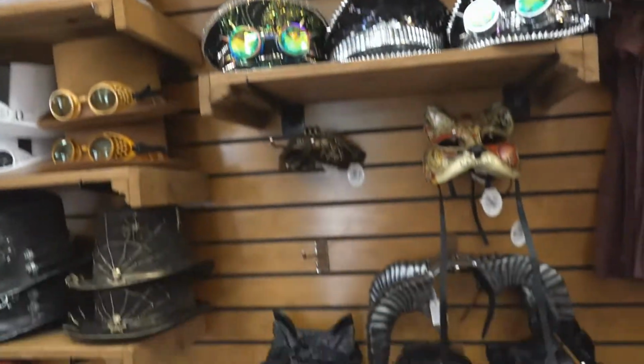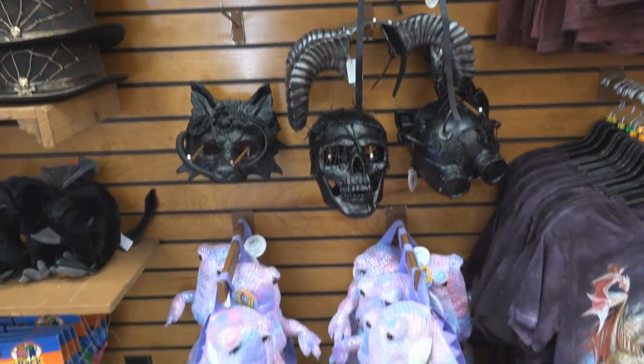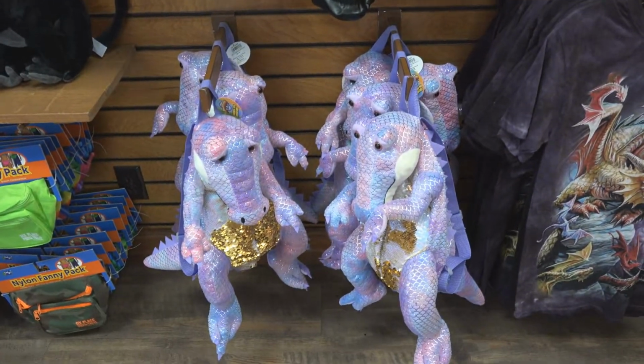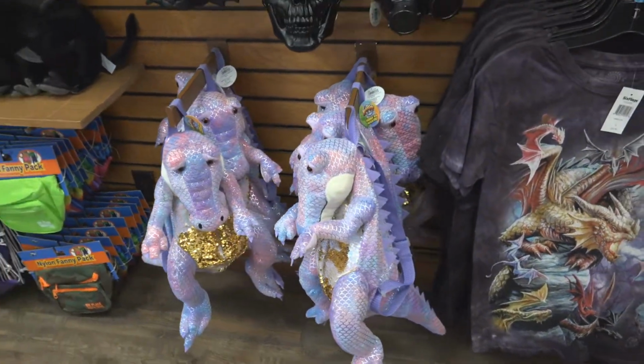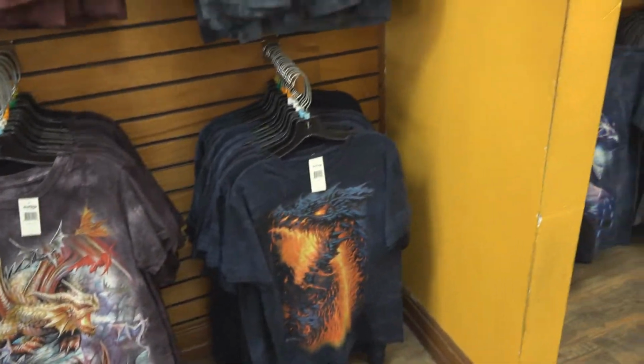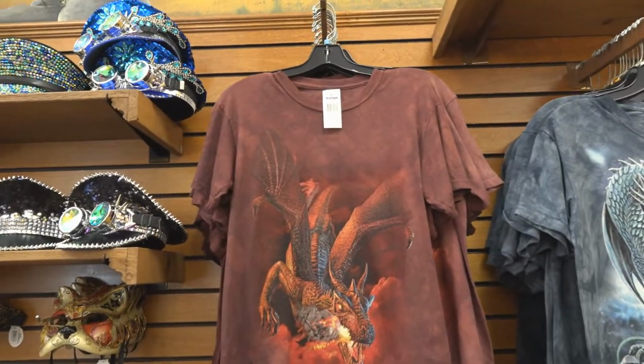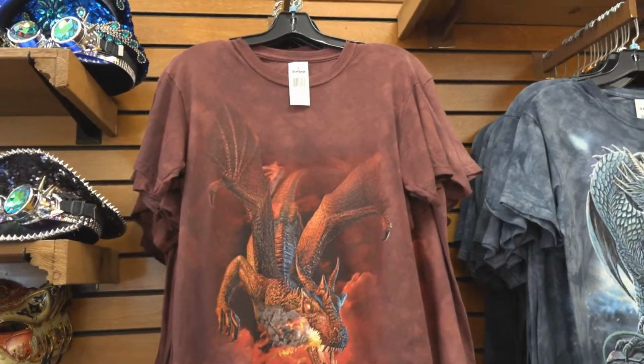Now they have also masks. I'm not sure what that's all about. It's not like Halloween or nothing. Some kind of dragon looking, alligator looking thing. Yeah, it's an alligator. That's the dragon. Another dragon. Dragon and unicorn and a fiery dragon. That looks pretty cool. I don't mind that shirt. That looks pretty neat.